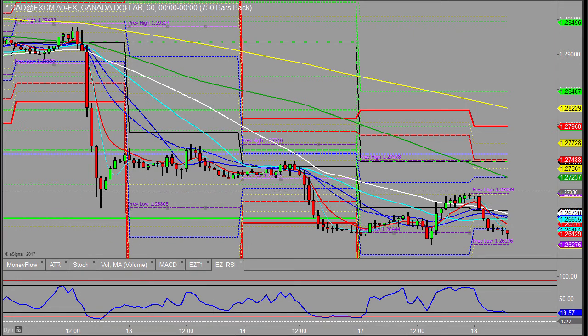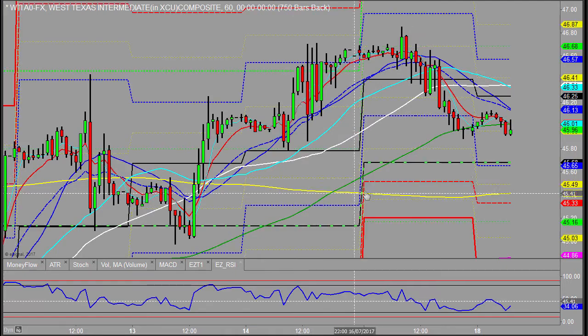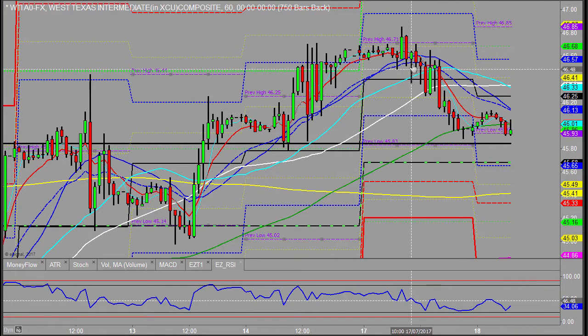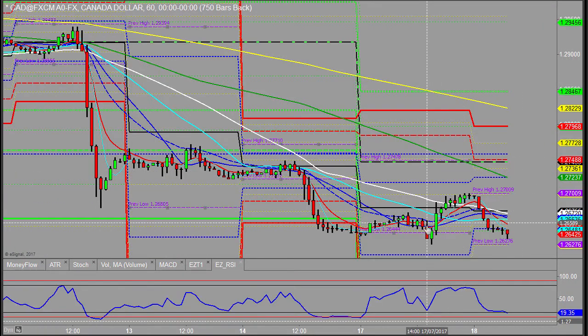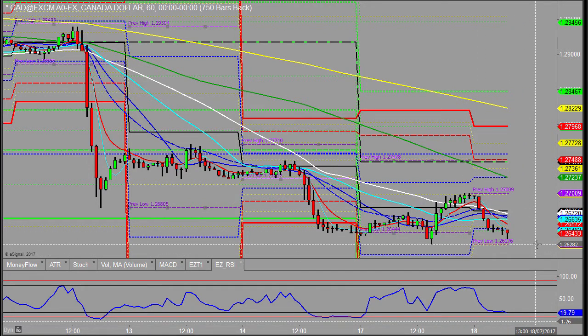I do normally look at the oil price, but the Canadian dollar seems to be going on its merry route regardless of the oil price. Oil was off quite a bit yesterday, and the Canadian dollar is holding up pretty strongly in terms of where it's going. It had a little blip in the afternoon there, but it's back off again at the moment. So that's pretty much it today in terms of news.